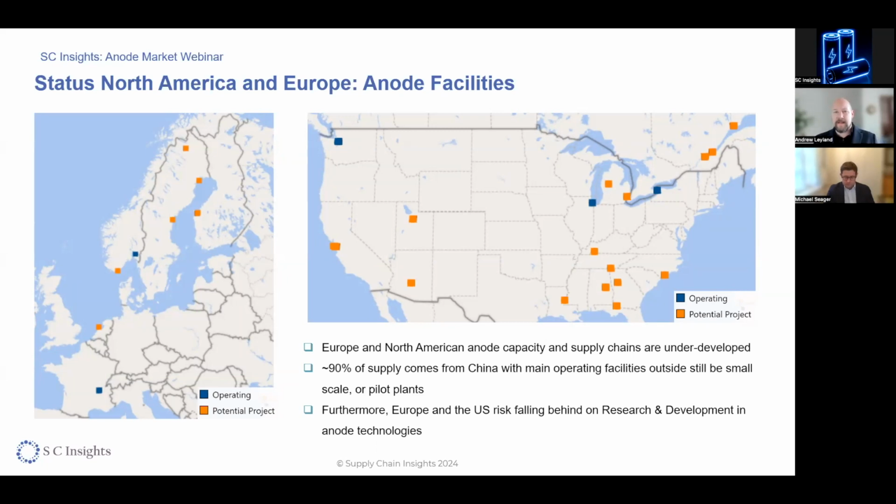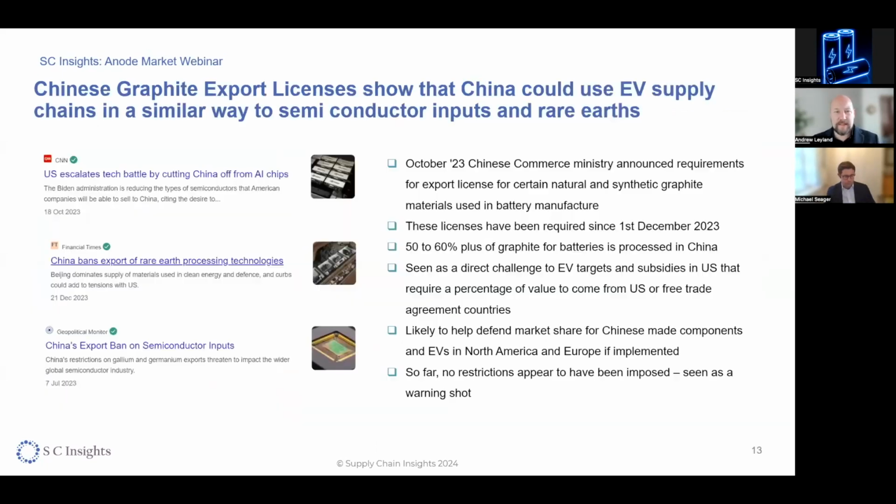Now, why is there some more urgency to this now? In October of last year, China announced that they would have graphite export licenses, and that they came in on the 1st of December. And while that hasn't necessarily restricted supply at the moment, you can very much take this in context of what's been happening in the sort of US-China trade conflict, or whatever you want to call it.